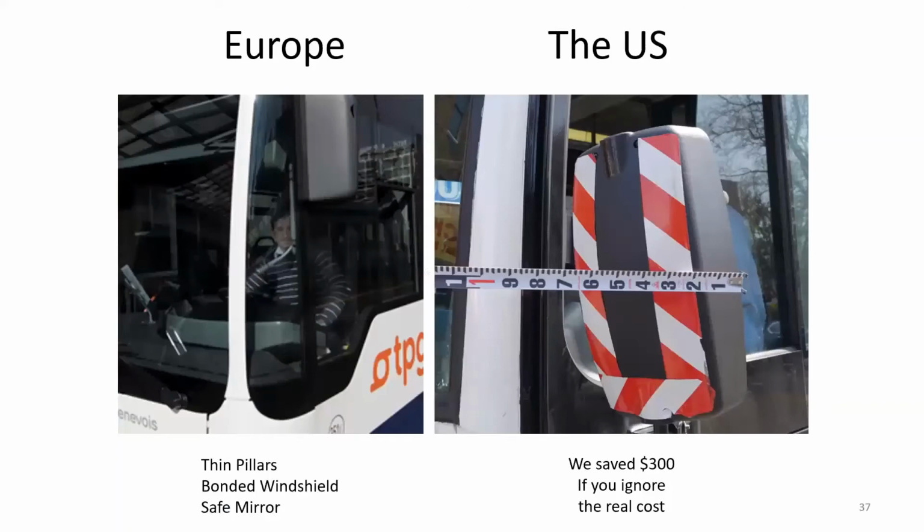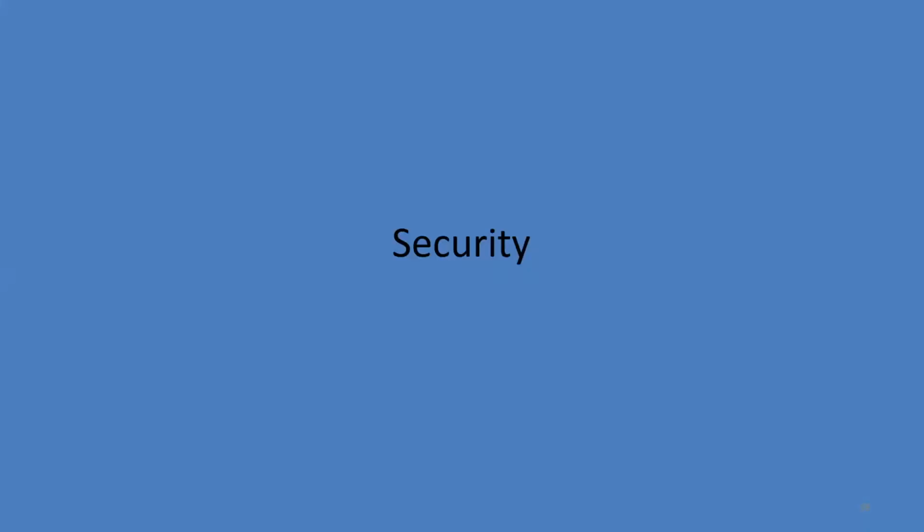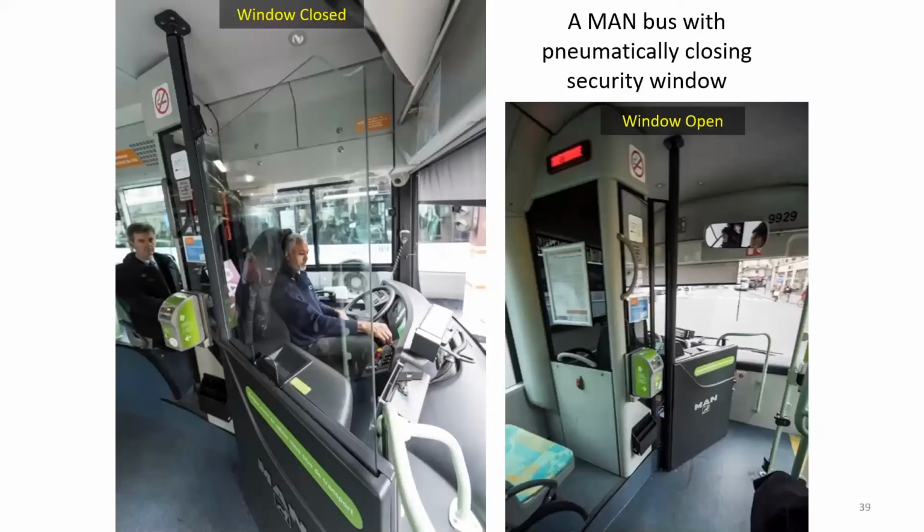So here you have it, the European example, and this is what we're going to meet or beat with the prototype bus. And on the right, you have all too common in the US. And boy, the $300 saved just isn't worth the lives. So rushing on to the next one, security, and this is security from COVID and from assault.